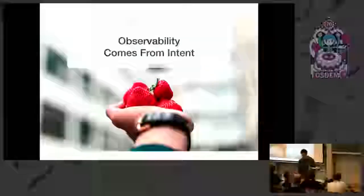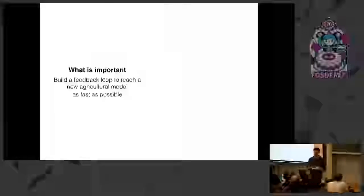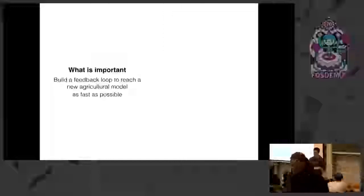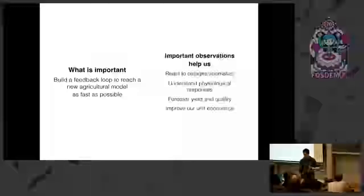So what we've learned by navigating these constraints is that your observability pipelines should always come from an intent. You should not build them just for the sake of coping with the ongoing observability trend. To do that, we have a very simple framework: what's valuable for us is to get feedback on whether we're building the right farming model. Are we going to have great fruits, enough volume, and do our unit economics make sense so that we can scale to multiple cities? And from that definition, this is what we want to see.